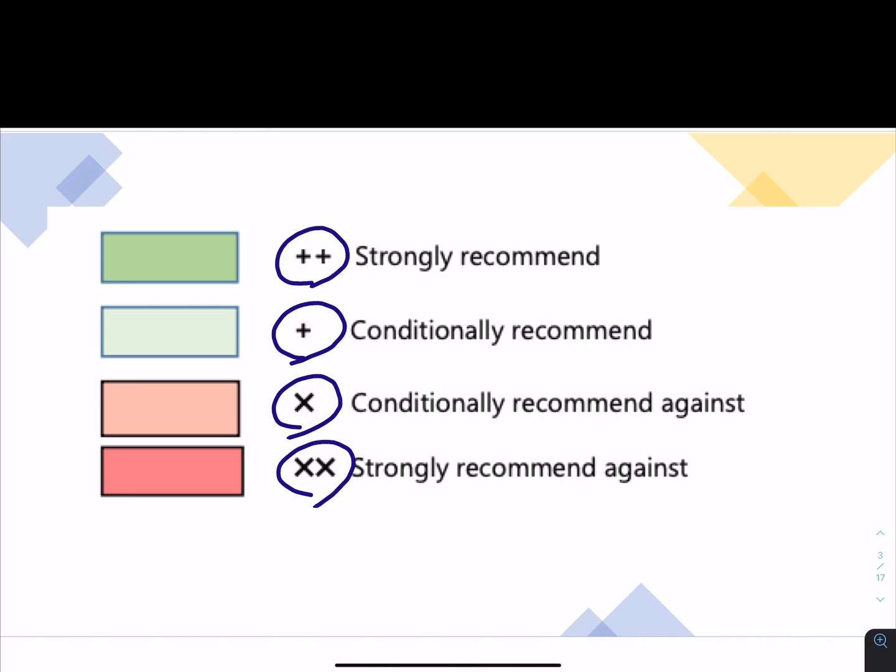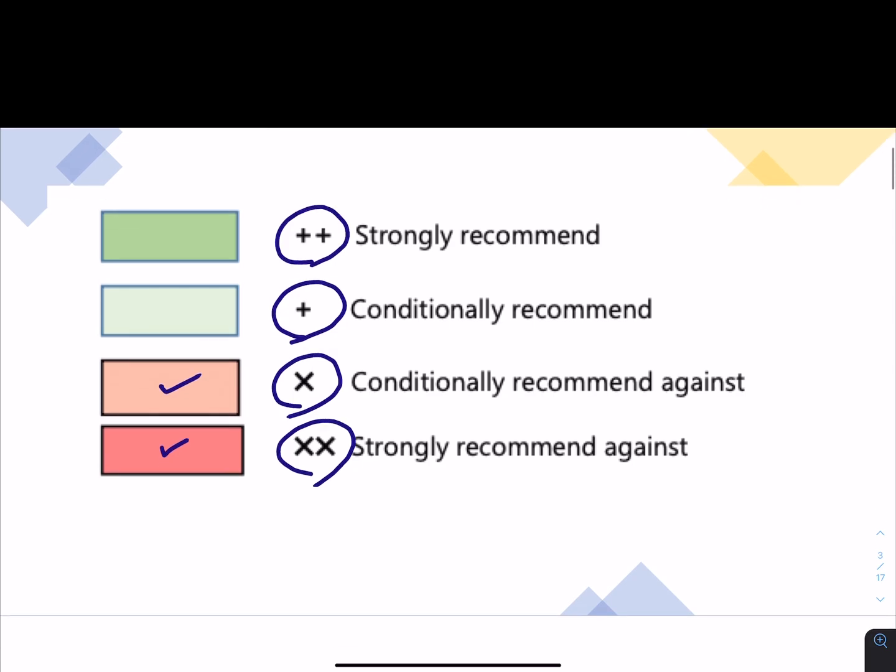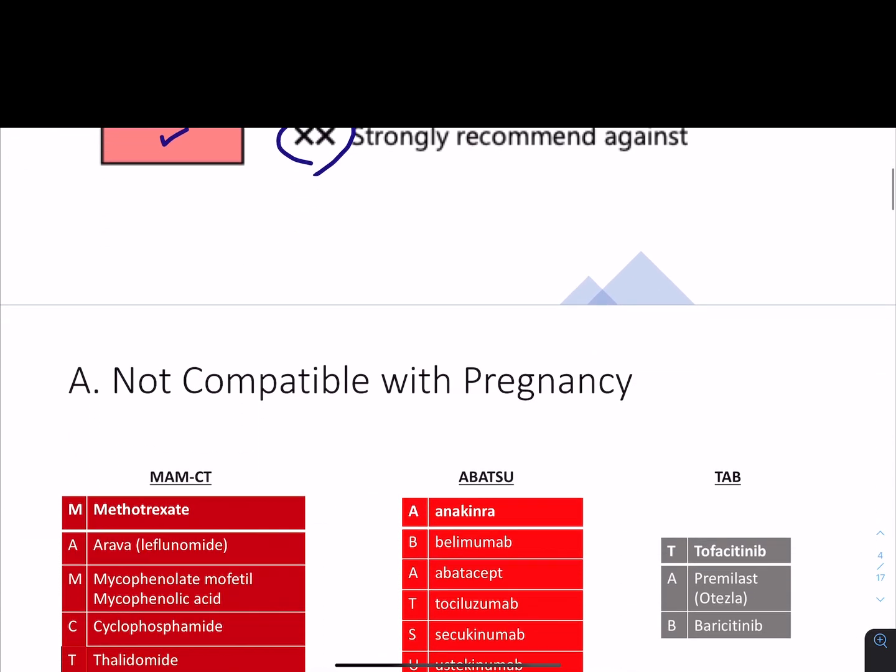So in my talk, when I make the chart, you'll see that I have tried to follow this color coding. When you see crimson red, it means strongly recommended against. If you see bright red, it means conditionally recommended against, and so on. So let's start off with medications that are not compatible with pregnancy.